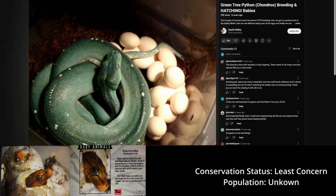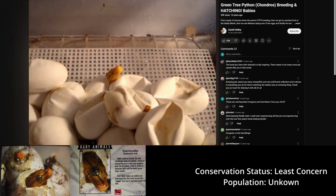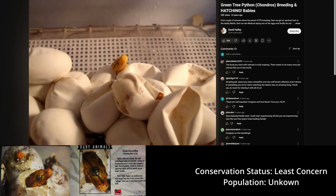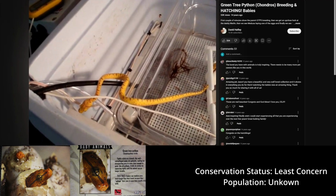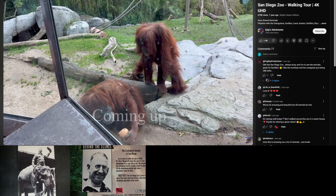Meet the green tree python, Chondropython viridis. Coiled tightly on a branch, this well-camouflaged snake patiently waits for unsuspecting prey to wander within reach. Like all pythons, it uses its powerful muscles to squeeze its prey until they can no longer breathe. Snakes can swallow prey much larger than their heads by unhinging their jaws, allowing them to open their mouths extremely wide.